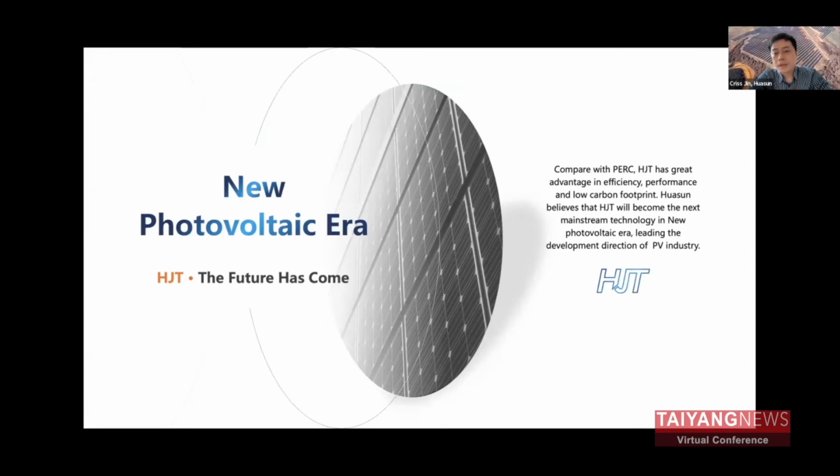And yeah, for more information about the lower carbon footprint, we can discuss later if you would like to hear more. And yeah, Huasun believes that the heterojunction will become the next mainstream technology in the new PV era, which is, I think, the N-type era. We're also leading the development direction of the PV industry.